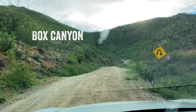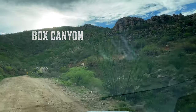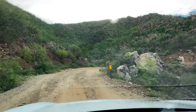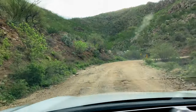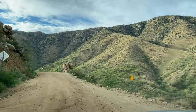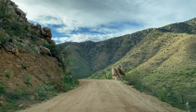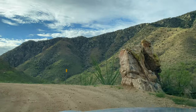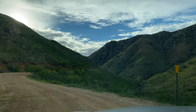Getting a little rougher. Should be around this hairpin turn on the side of one of these steep slopes. That's their habitat. You could do this in a rental car. I got a little SUV.